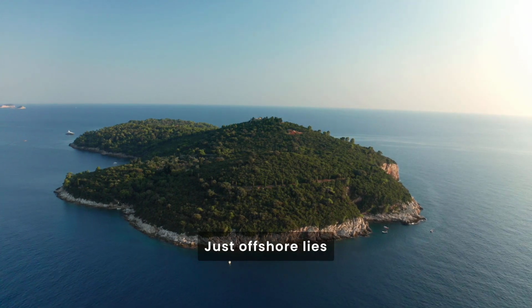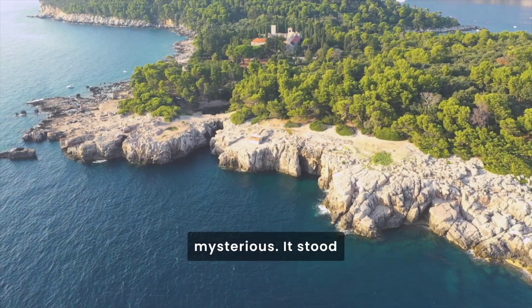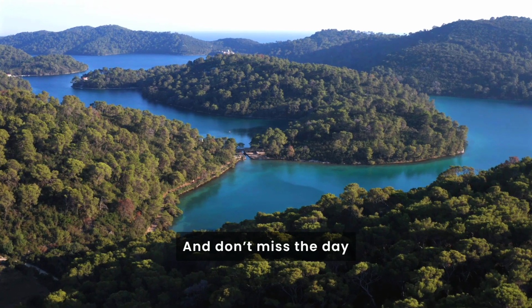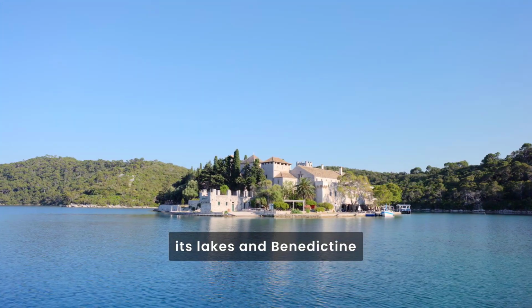Just offshore lies Lokrum Island, lush and mysterious. It stood in for the city of Qarth in Season 2. And don't miss the day trips, Mljet National Park, with its lakes and Benedictine monastery.